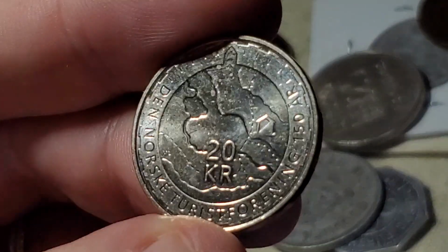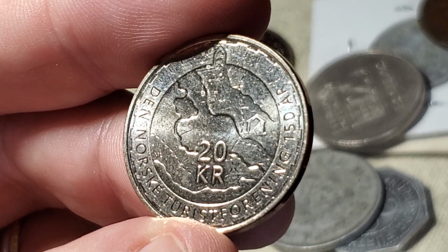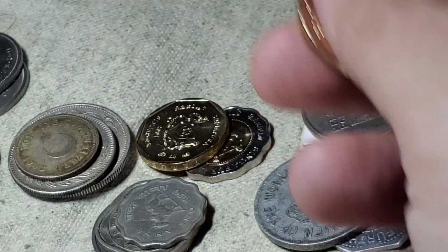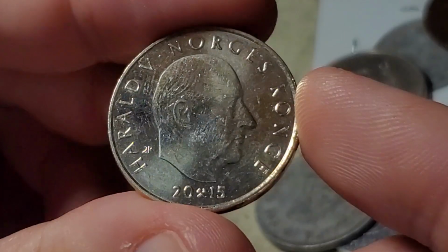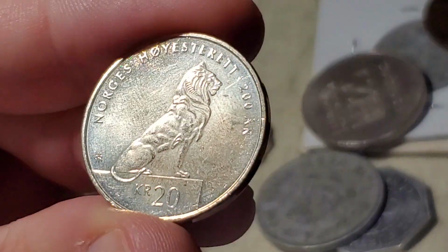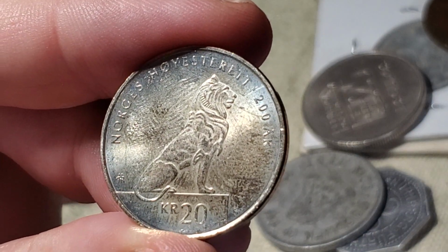And even in foreign exchange value, 20 kroner, Norway did not switch to the euro. So 20 kroner has an exchange value in US dollars of $1.94. That's not the only 20 kroner that I found this visit. As you can see, almost every coin here is a winner. This side's pretty much the same, from 2015. This one has a lion on it. This one is the 200th anniversary, and your 200 is right here, of the Norwegian Supreme Court.